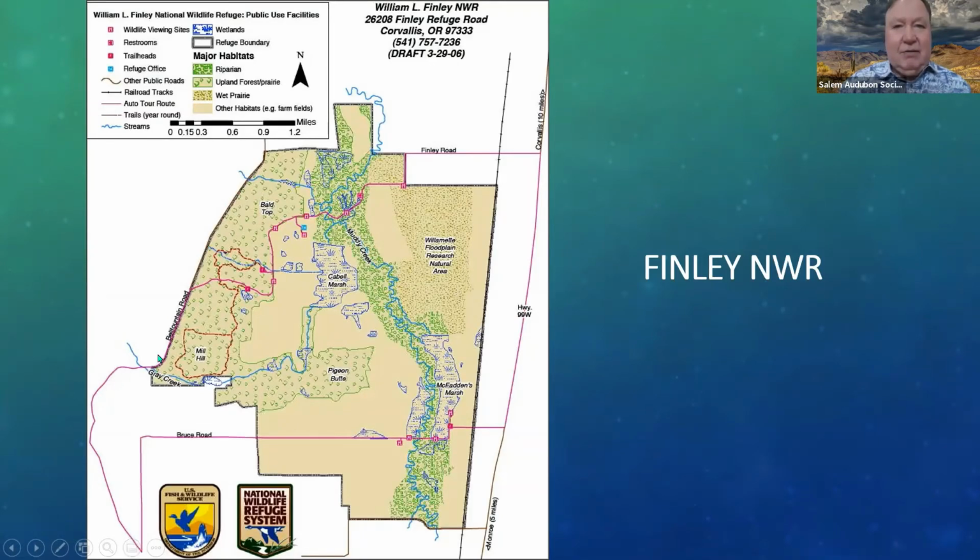Come up Bell Fountain Road. Here's the road into this, Findlay Refuge Road. Come in here, the overlook and the road into the headquarters. This is the headquarters for all the Willamette Valley refuges. Sometimes the little store is open there, but with COVID, it hasn't been open very often.